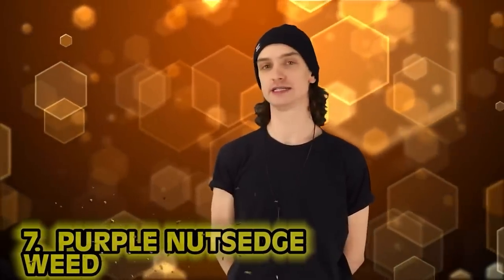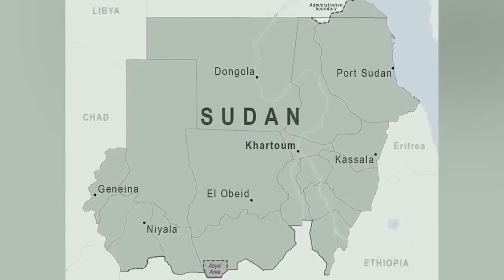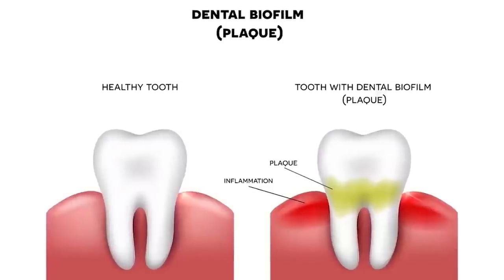Number 7, purple nutsedge weed. Archaeology is fascinating. And no, I'm not just talking about dinosaur stuff. They look at rocks and be like, ah yes, a Viking was here thousands of years ago and he was a Libra. How do you know that? This is so impressive. Ancient sites tell a story, and Karen Hardy, an archaeologist with the Catalan Institute for Research and Advanced Studies at the University of Barcelona, she found another ancient hygiene practice while studying a prehistoric site in Sudan. Plaque, turns out, can last thousands of years.